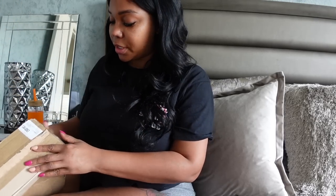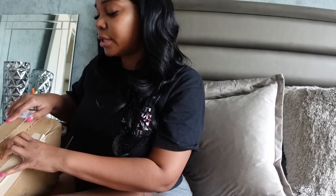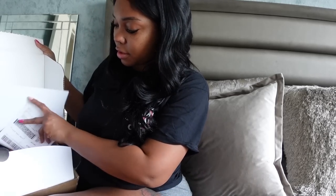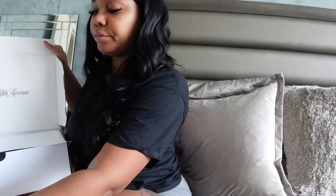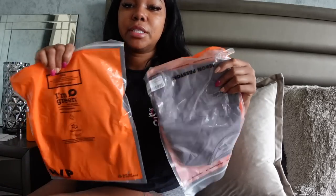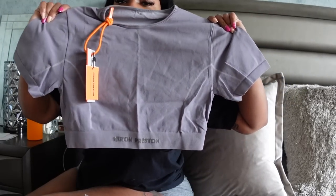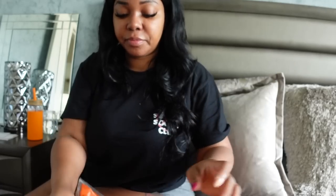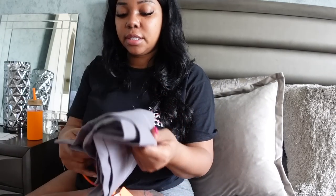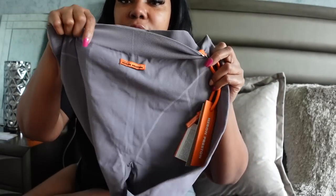Anyways, y'all, I have a package from Saks. Y'all know I'm still going hard on their designer sales. So I got a Heron Preston two-piece outfit. This is what it looks like. It's just a little gray top, and it says Heron Preston right there at the belly. And then the matching leggings, and it says Heron Preston right here. And then it has their tag there.